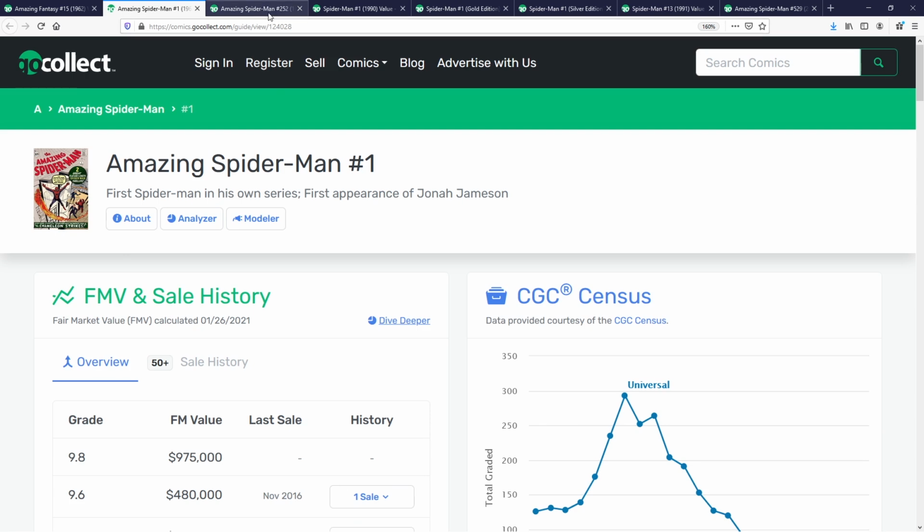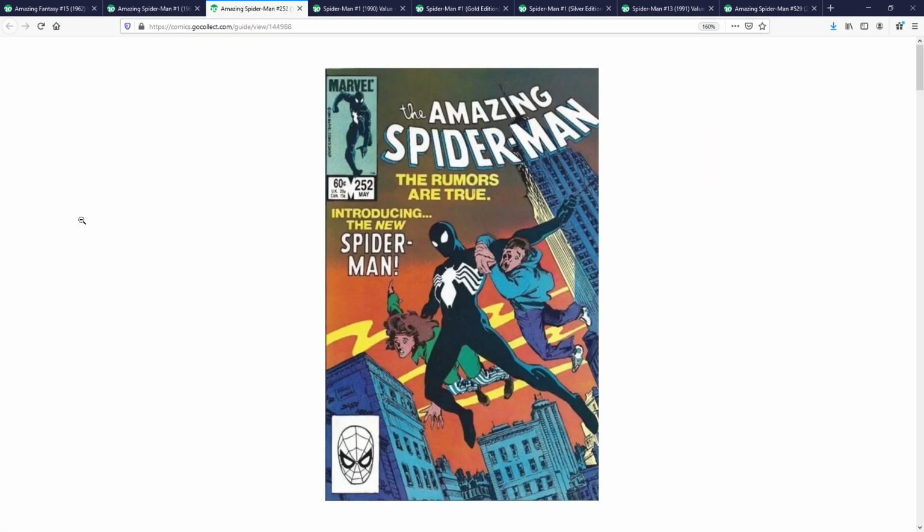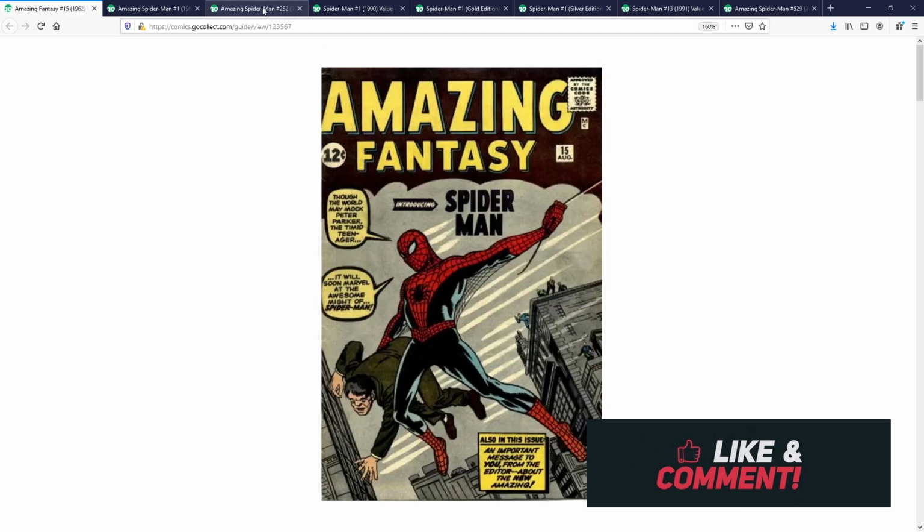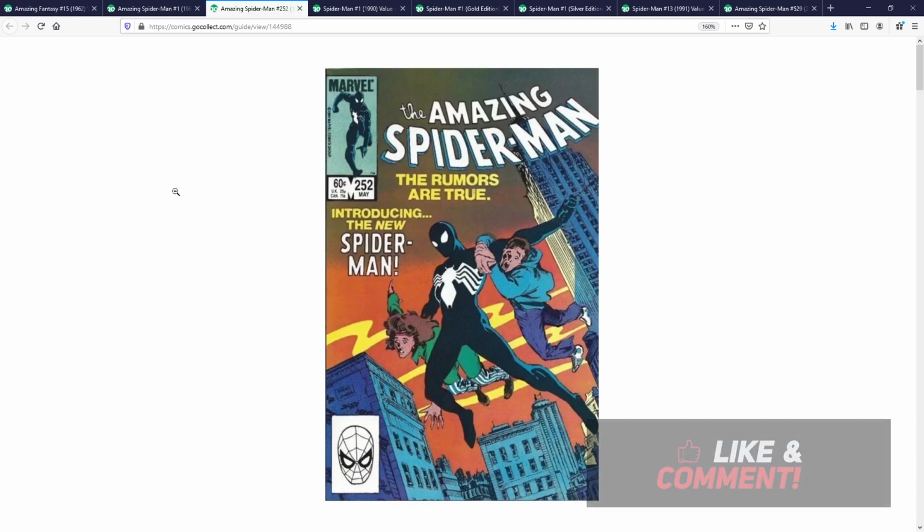All right, the next book here I have is a pretty interesting book. And this is, again, for what I think are cool Spider-Man books to own for people out there. And that's going to be Amazing Spider-Man 252. And what is the significance of this? Well, for starters, it is a cover swipe of Amazing Fantasy 15, right? Cover swipe meaning it has that homage that it's paying to the Amazing Fantasy issue right here, as you can see. So that's really cool right out the gate.